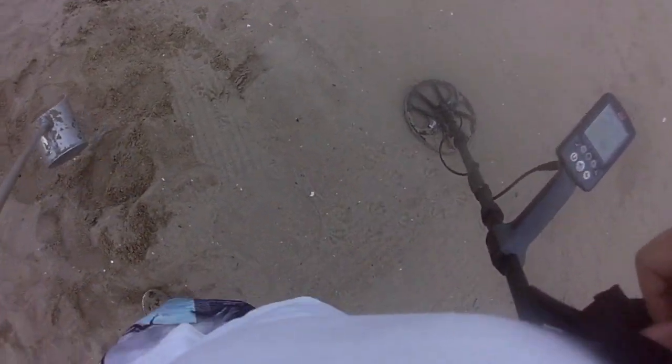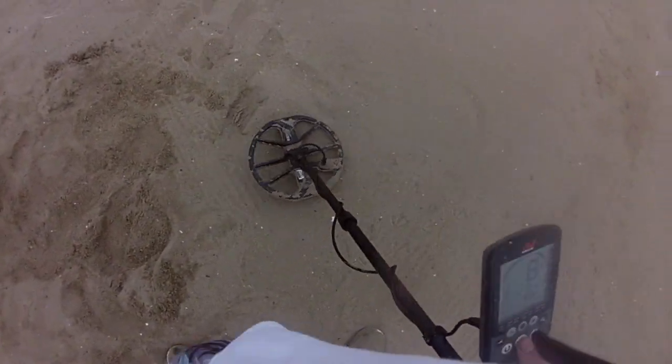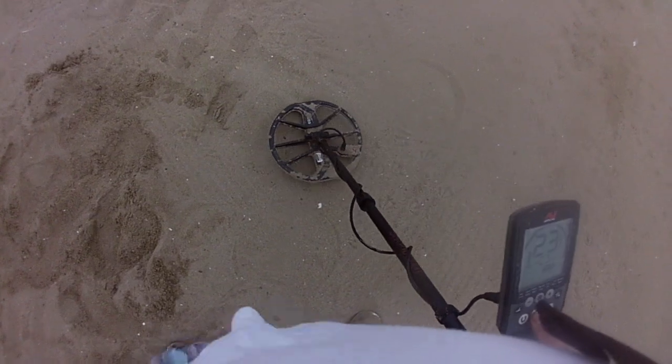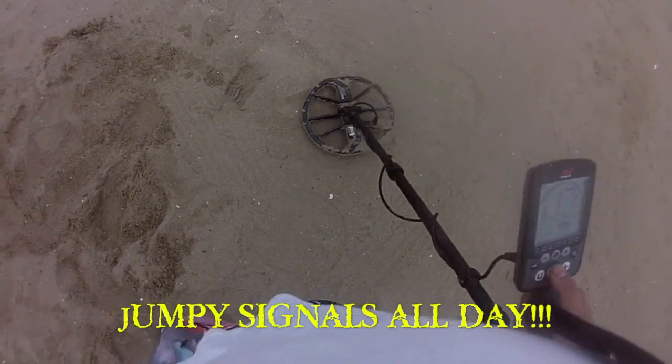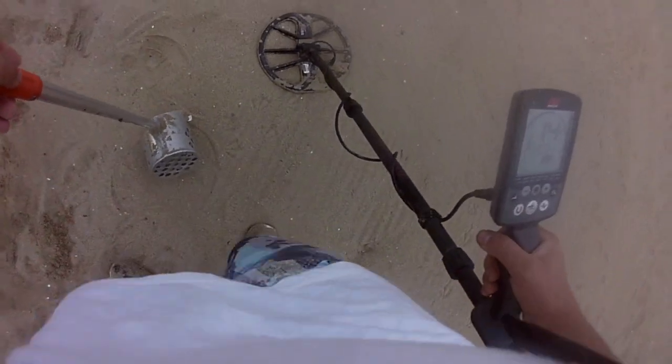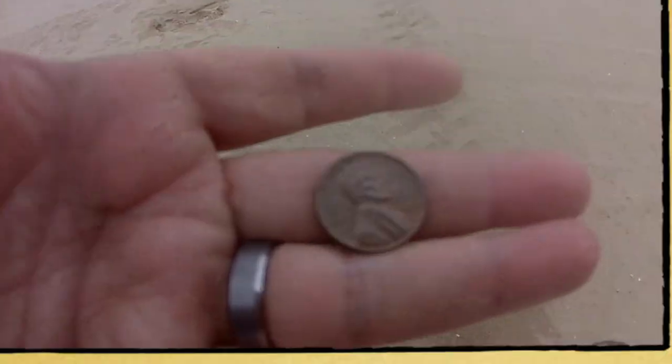So the other quarter I dug was right here to the left, and there's another signal here. It's coming up 26, 23. I don't know. The signals are really jumpy all day today. I hope it's not, but I think it might just be a copper penny. Got it in my scoop. Yeah, that's what it's sounding like. Penny 67, copper penny. There you go.